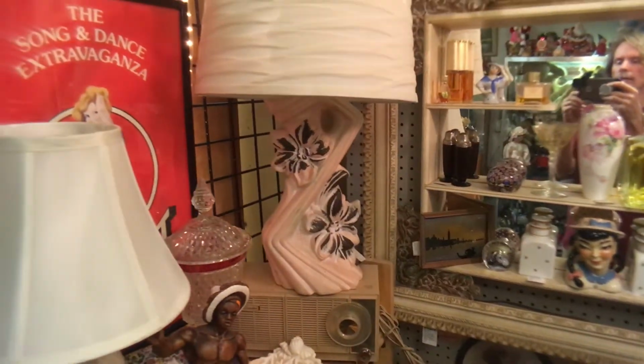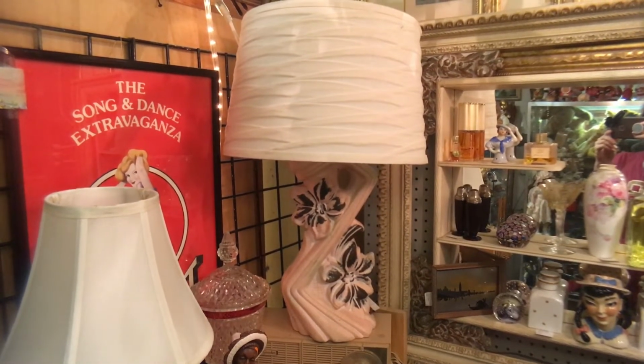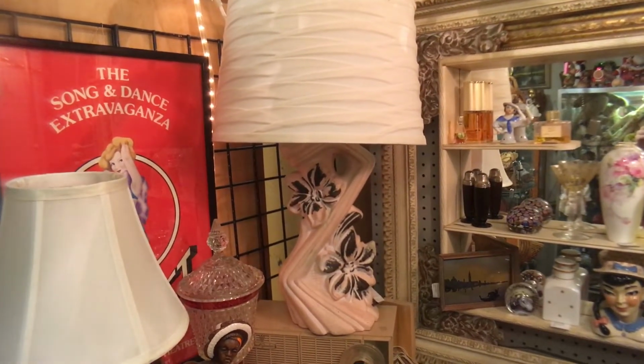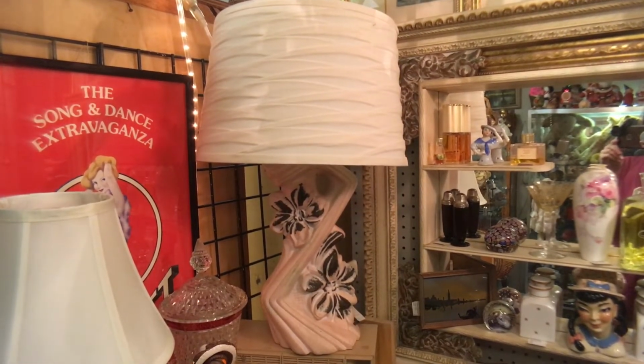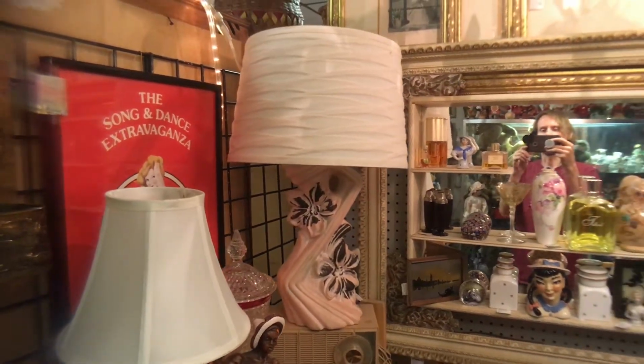This is a Majestic lamp, and Majestic did these really swooping, interesting 1950s designs. They're very geometric. They're always fun. They often have flowers in them. The shade's a replacement, so I have it priced at $95. If it had the original shade, it'd be considerably more, but I think it's a good look.